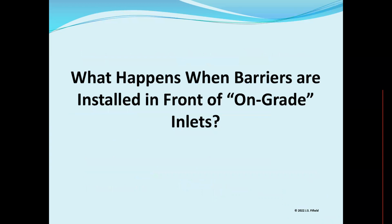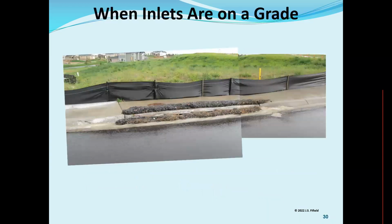And that shows up for us on on-grade inlets. Here we have an on-grade inlet. And if none of you have ever gone out to a construction site when it's raining, you ought to just go see what works and what doesn't work.